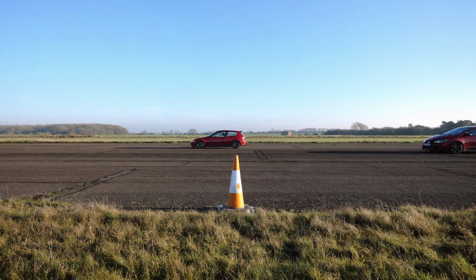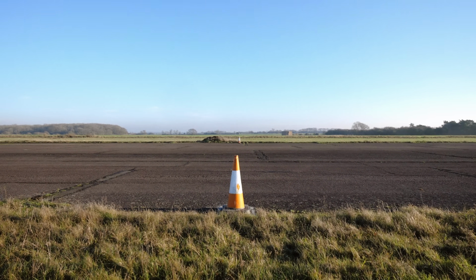Once again, the EG takes the win. This time the FK2 comes second and the EP3 comes last. Very good. It's a rolling car. It definitely is a rolling motor.